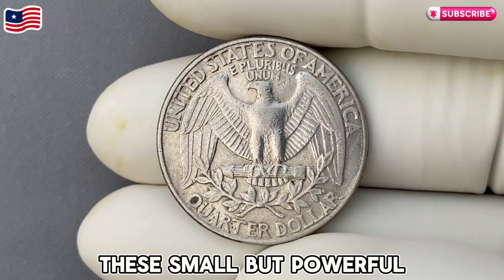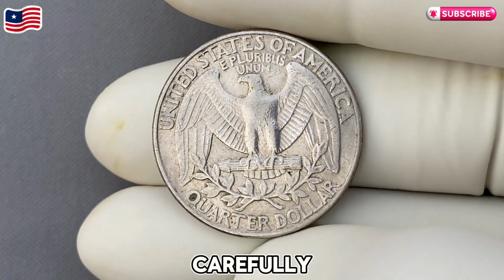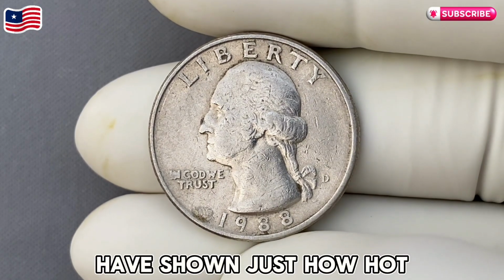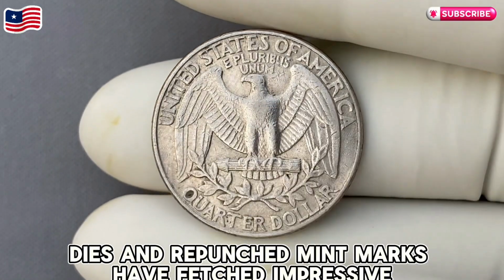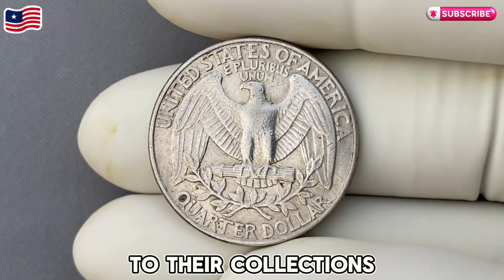These small but powerful details can elevate your coin from common to highly valuable, so take your time and inspect each feature carefully. The collector community is buzzing about these 1988 D quarters because recent auctions and sales have shown just how hot these coins are in the market. Error coins with doubled dies and repunched mint marks have fetched impressive sums, proving that serious collectors are willing to invest big money to add these unique pieces to their collections.